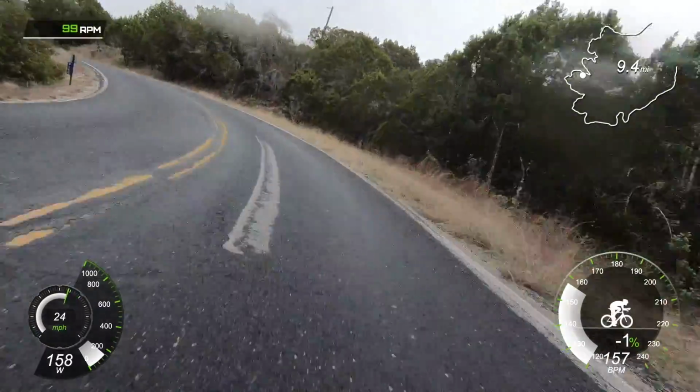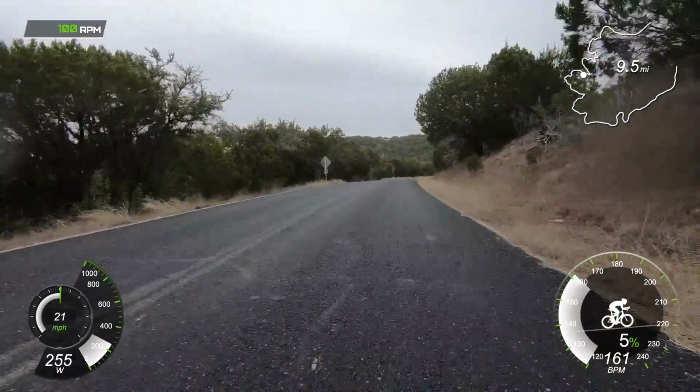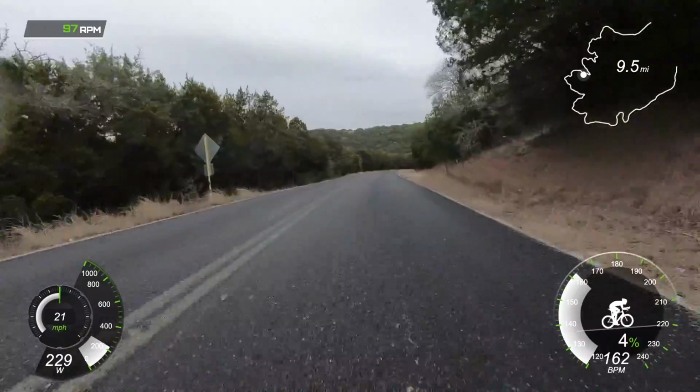That one you can really rip through there. Maybe it's not the sharpest, but it's the fastest turn. You have a nice little drop right before it. Go ahead and have some fun there and rail through that.